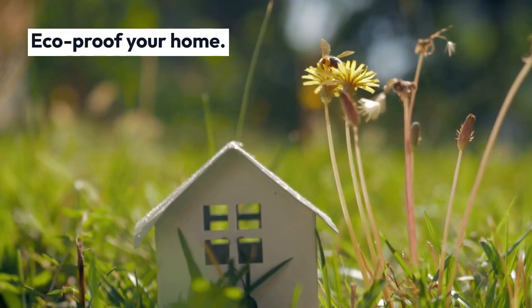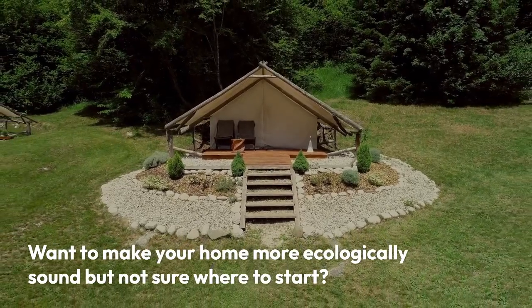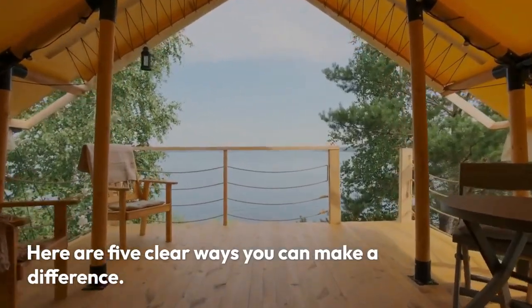Eco-proof your home. Want to make your home more ecologically sound but not sure where to start? Here are 5 clear ways you can make a difference.